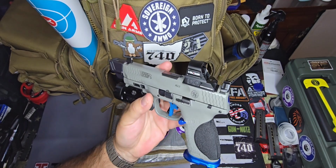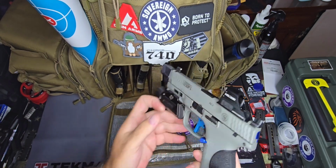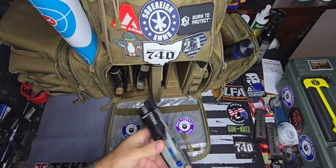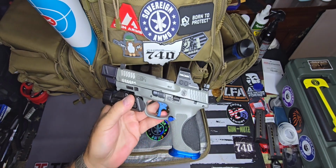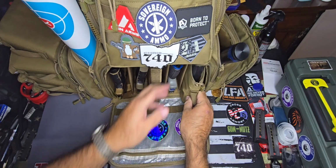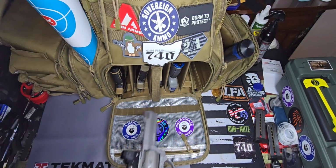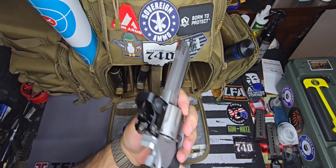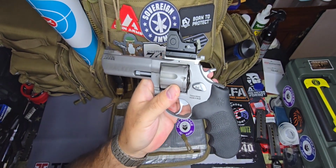So just excellent gun. Just really shoots great. Love this gun. It's probably my favorite striker fired pistol I own right here. And then, of course, we'll finish off on my second favorite gun to shoot at the range. The first is my Apollo 11. But this Taurus Tracker.